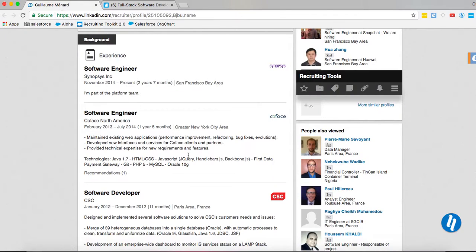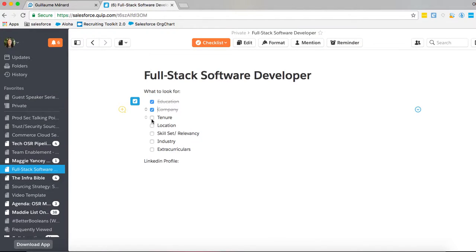And then how long has he been there for? So 2 years, 7 months. He's almost been there for 3 years now. Definitely not a job hopper. Anyone that's going anywhere less than a year, bouncing from company to company, they're not going to be a fit here. Hiring managers don't like that. They want to see longevity and loyalty to a company to make sure that they're going to be able to do that here at Salesforce as well. So we can check that as well.